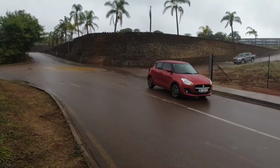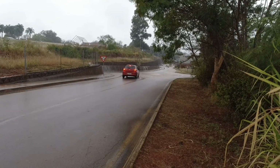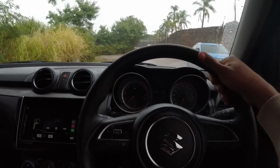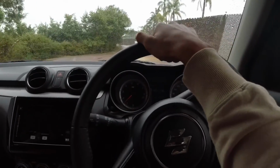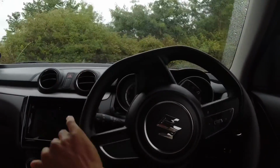Now, Suzuki claims the car has a top speed of 170 kilometers an hour. I've done about 160. Please don't ask me where, but what I can tell you is that it was on private property. So yeah. So fuel consumption, they claim 4.9 liters, which is absolutely true, because on average I get 5 liters per 100 kilometers. So that is pretty believable.